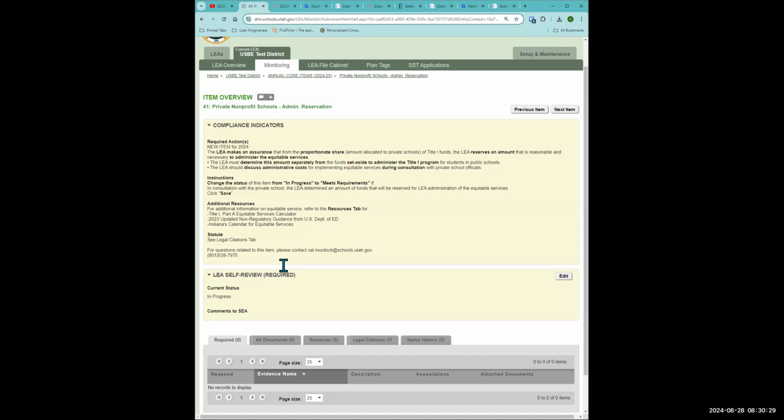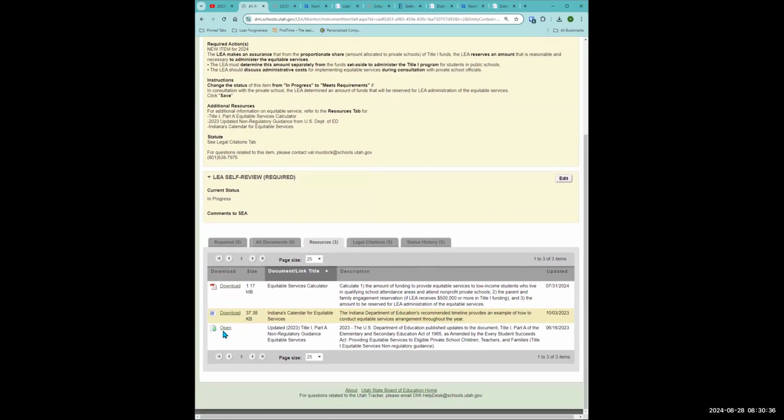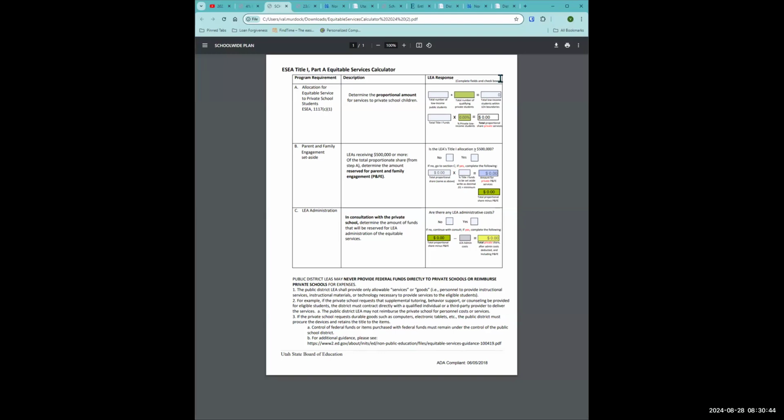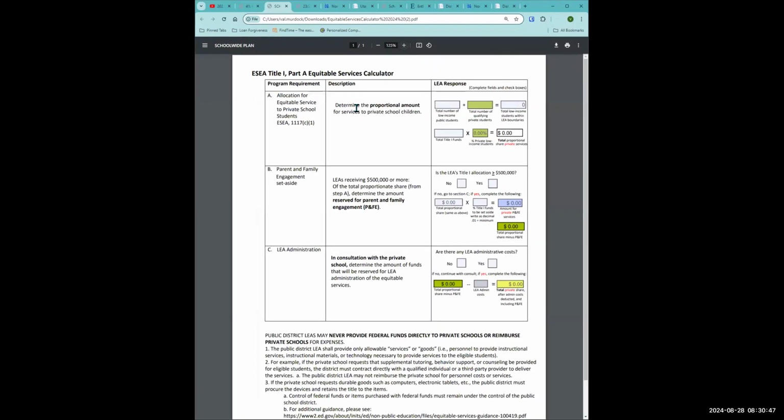The calculator, I don't know if it will help you very much, but let me show you, it does have something in the last section. If I make this bigger so you can see it. It has figuring out what the overall proportionate amount is, then the parent-family engagement, if that pertains to your particular district. And then the last one is, are there any admin costs? Yes. Okay, so yes, there are. From now on, this will be yes. So total proportionate share minus the parent and family engagement, that will upload based on your calculations from the first and second sections. Then you're going to minus the LEA admin costs.